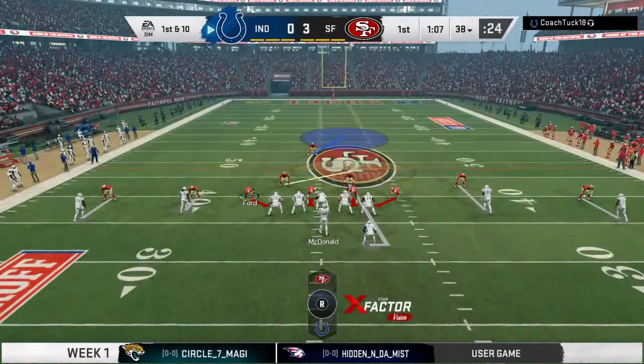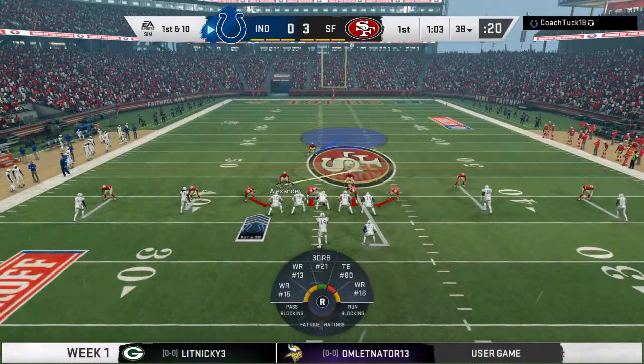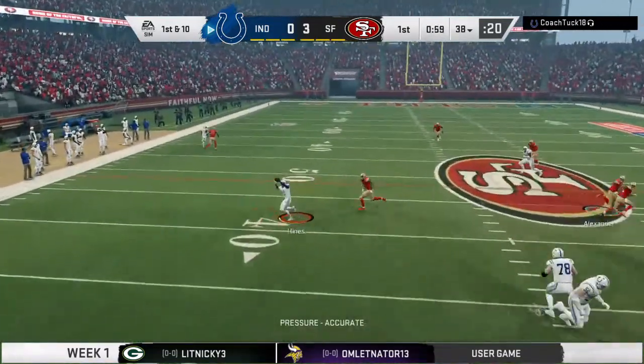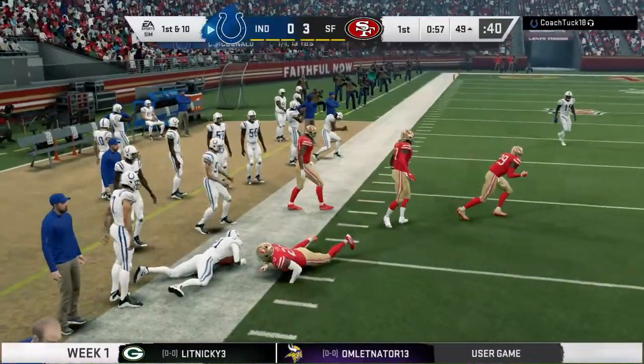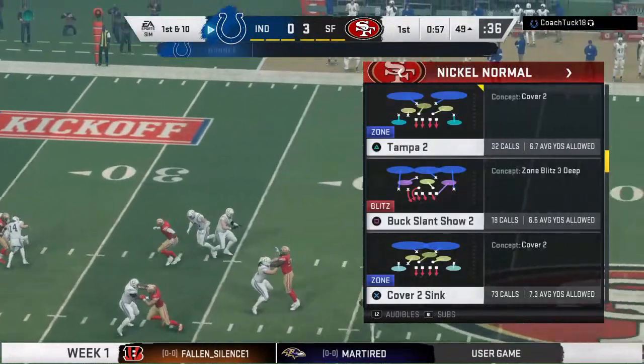Ready, set. So here's a 1st and 10 at the 38. Watch the run. Watch the run. Ready. From the gun, McDonald. Looking left side, and he's got a man. It's Hines. Give the Colts 13 yards and a 1st down. Nice little nifty play for him there.